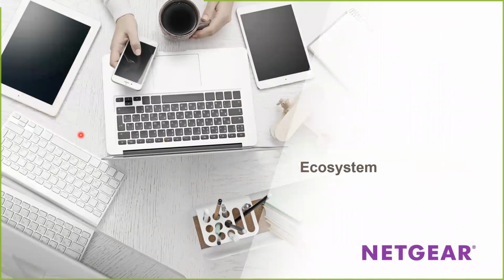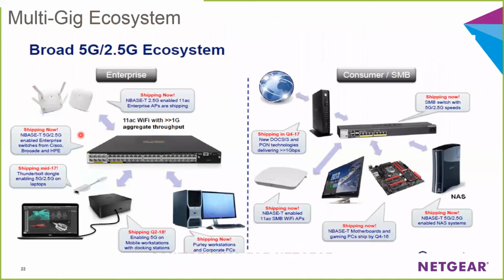So now what I want to talk to you guys about is the ecosystem that's available right now. What are the different devices that you can use in this 2.5 gig and 5 gig? Absolutely, we have some switches there. So you guys have some switches here, but we have more devices.